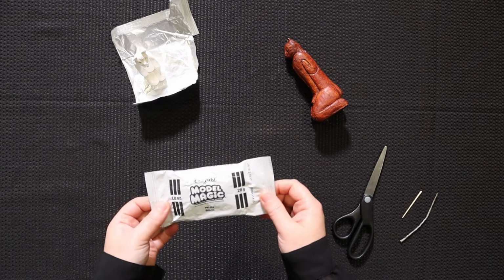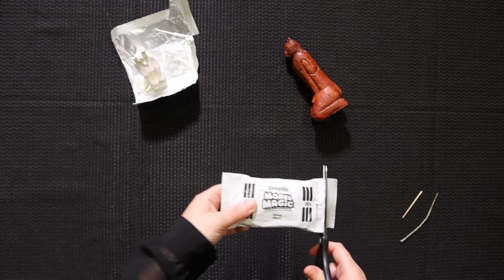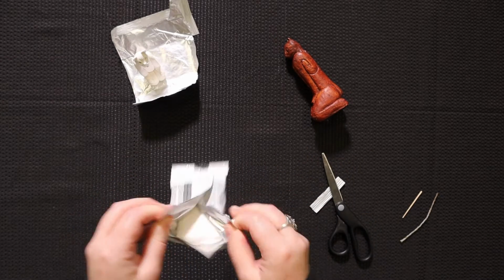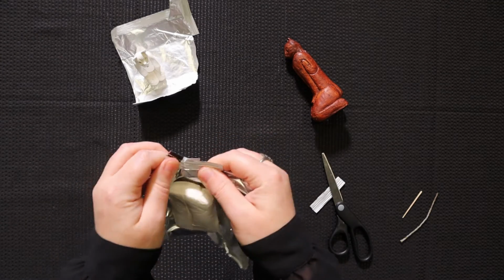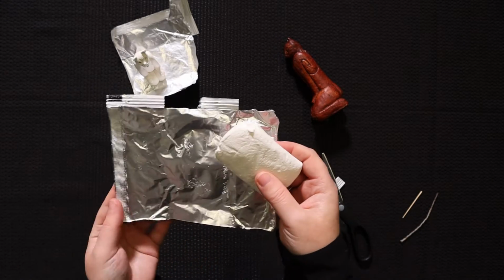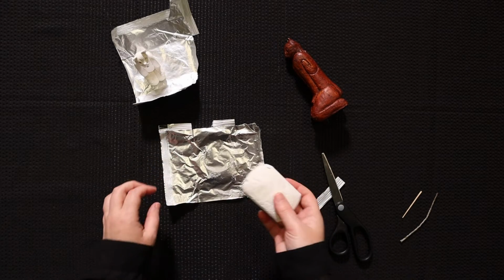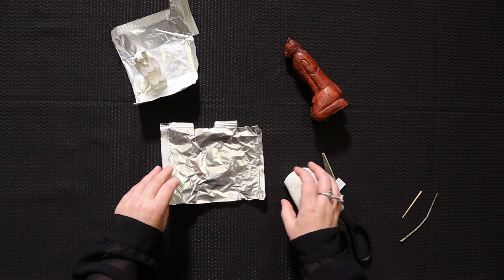So let's cut open our clay pack. We're going to try to use the package itself as a little placemat for where we're working today. So you can just rip that open on the side, and you should have your clay pack right inside of there. So you're gonna take out your clay and just lay that wrapper down on the table. This will be our nice little work surface.